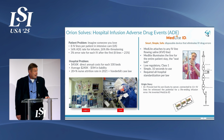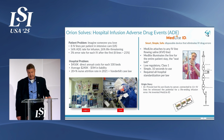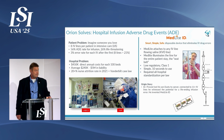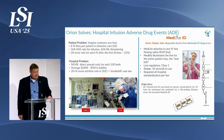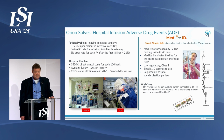Economically, at the hospital level, it's $450,000 per 100 beds. So what's the average number of beds? Easy math says per hospital, it's about $2 million that it costs them to correct, if they're lucky, an adverse drug event, which is a drug-to-drug collision. 20% of the nursing workforce left practice during the COVID years, so 20% of likely some of the most experienced nurses exited the workforce. So we have new clinicians taking care of the sickest patients.